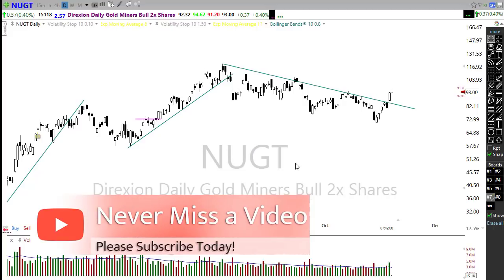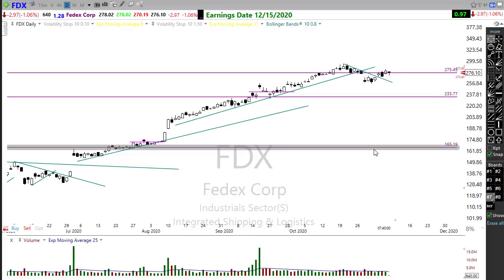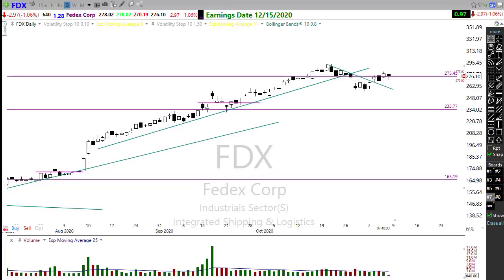You also might want to take a look at stocks like FedEx. Now, obviously, there's going to be a lot of shipping coming up this holiday season. Everybody is buying online and probably not going out to the big box stores to buy. They're just going to do it through their online service. And as you can see, it's pushing up here, trying to break back above that resistance level in the chart. Keep an eye on FedEx. There may be some opportunity here.